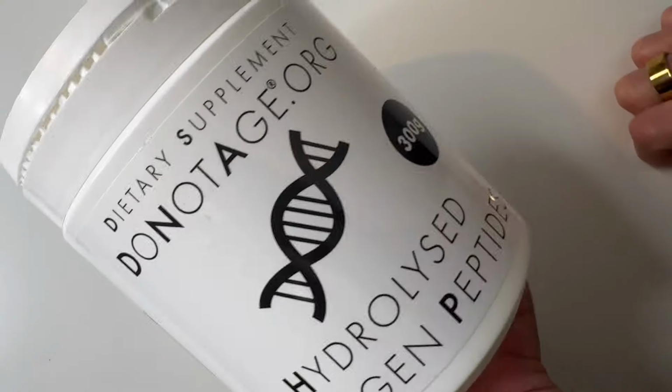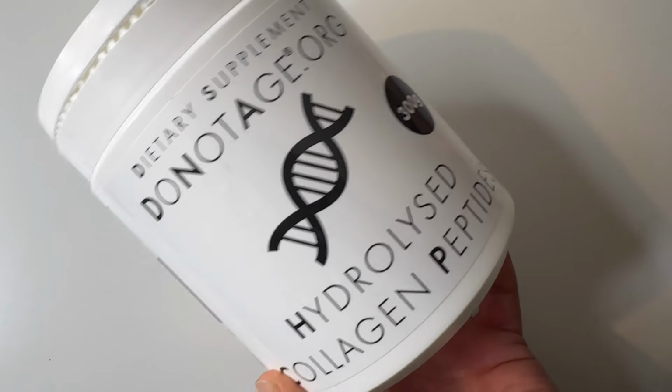Now we are moving on to supplements. I do have a couple here. I take a lot of supplements, these guys. I'm 52. I'm finding I need a lot of help. So I have three here at the moment. The first one is my collagen peptides. This is by Do Not Age. It's called the Hydrolyzed Collagen Peptides.